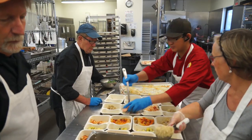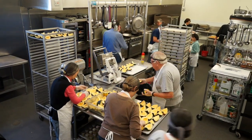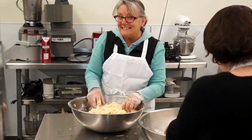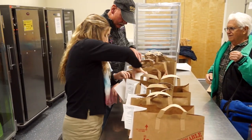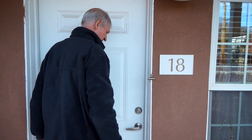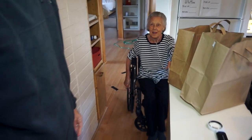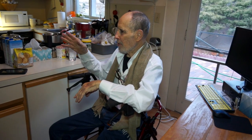This is one of the best commercial-grade kitchens in New Mexico. We prepare more than 11,000 meals a month, all of it done by volunteers. You know Kitchen Angels, and you know what we do. Most of our clients have serious health issues. So what can make you or me a little sick to the stomach could send one of them to the hospital or worse.